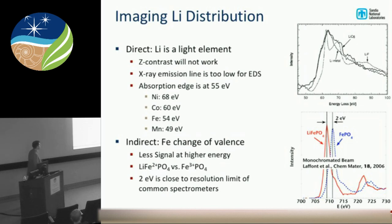And that's very challenging. But it turns out indirectly, if we look at the iron signal, okay, so here's the iron signal at around 710 eV, then there's this shift in position of that iron L absorption edge, which is this peak here. So it's about a 2 eV shift. We can measure that shift. We can see what the valence of iron is, and then we can map indirectly where the lithium is. Now, one challenge is that this was done by a French group with a monochromated electron beam, which means a very high energy resolution electron beam.